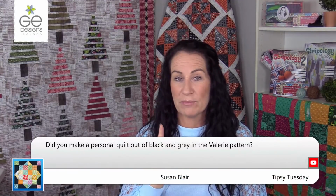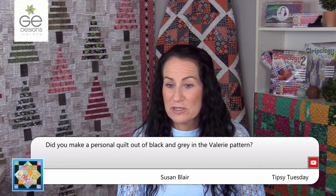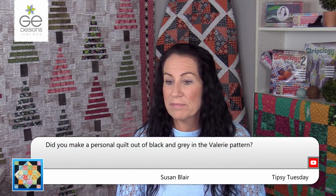I don't enjoy shopping other than quilt shop shopping. Did you make a personal quilt out of black and gray in the Valerie pattern? Yes, I did. It was out of a basic gray line, similar to Boudoir that we have in stock now, the Boudoir bundle. So it was those similar colors, and I used white for the accent. The pattern cover is a totally different look. It's very colorful with a gray accent. So you can just make them so many different ways.